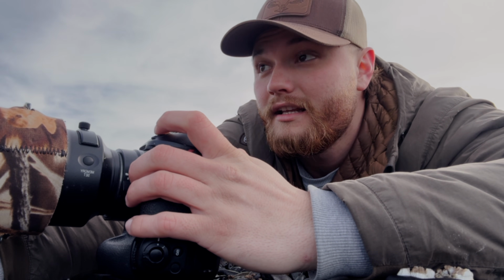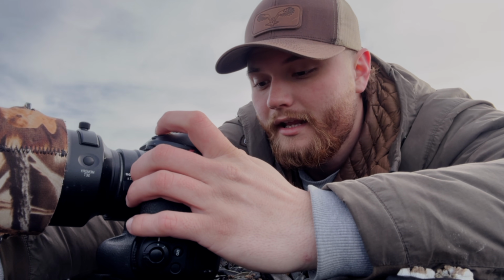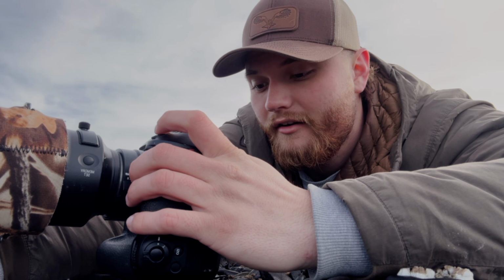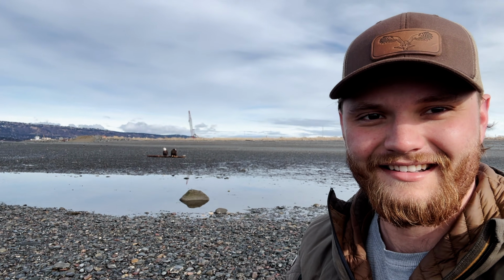I'm trying to get the cleanest background I can, trying to make it so I'm not getting the houses in the background. It's tough, but I'm trying my best. This is incredible. Exactly the kind of opportunity I was hoping for. Y'all check this out. I don't know if I can keep my phone still. I'm shaking.